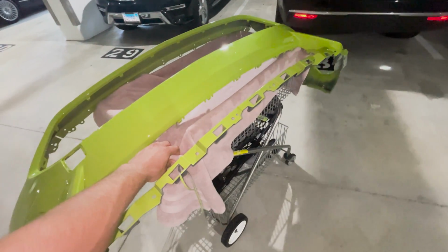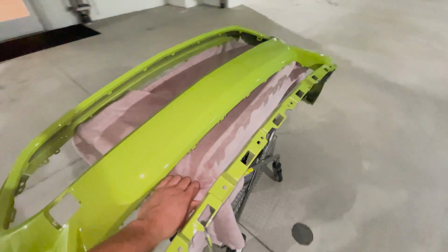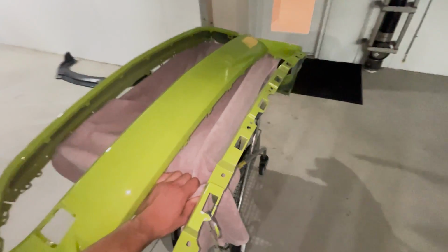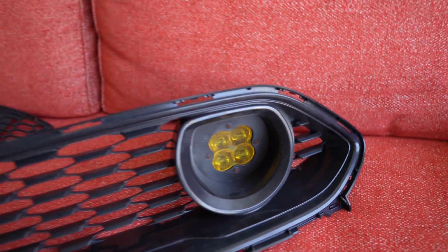Yeah, my mom's not gonna be too happy about me assembling the bumper in her living room, to say the least, but we don't have another option. You can see my splitter right there. So let's bring it on up. I'm just gonna time lapse the entire reassembly. Shouldn't take me too long, I'll figure it out.